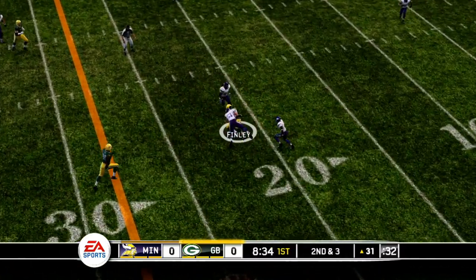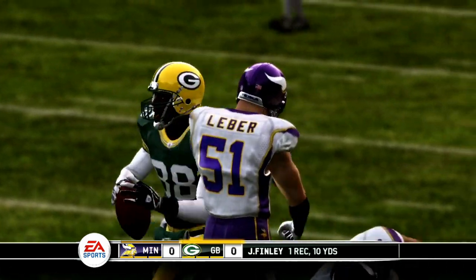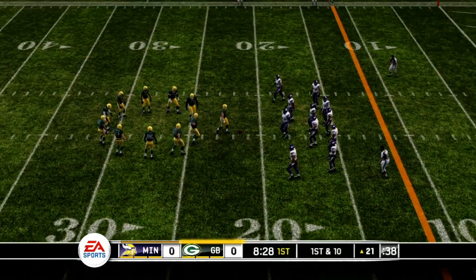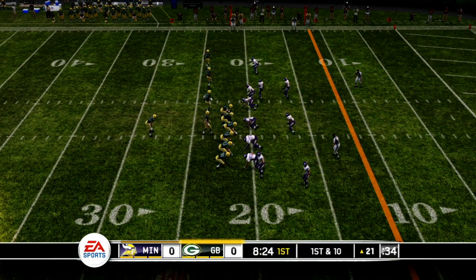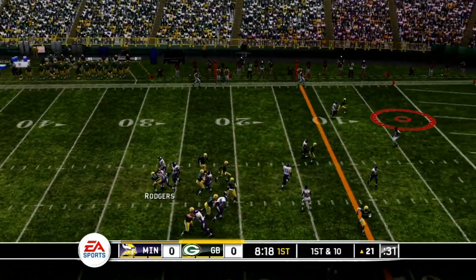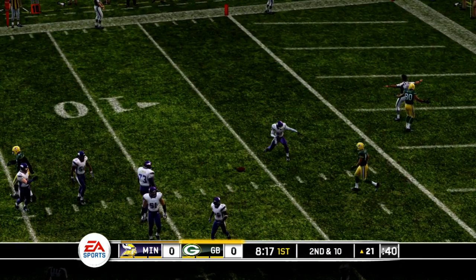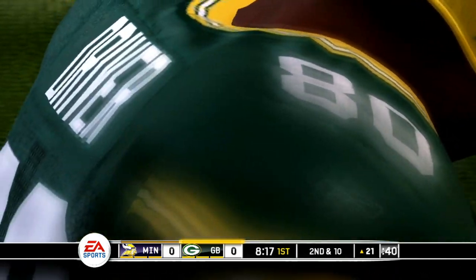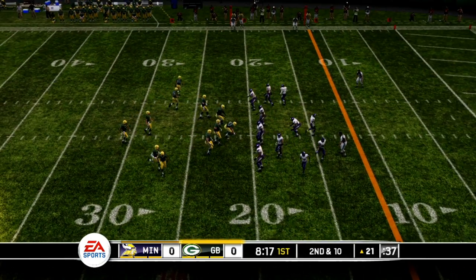The pass is away. Liebert is there to bring him down. Aaron Rodgers keeps the chains moving. This is an impressive series. Passes it out. Tipped it away. Incomplete pass. Donald Driver was the intended receiver on the play. And this is the 10th play of the drive.